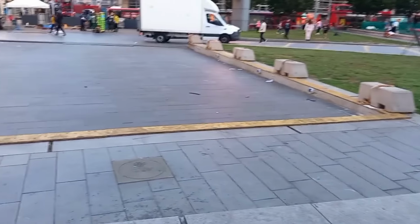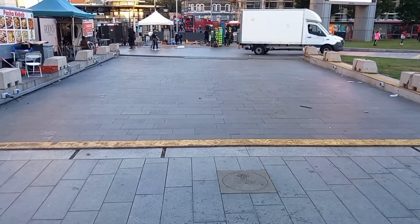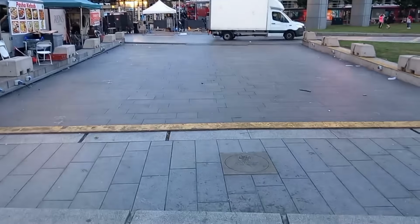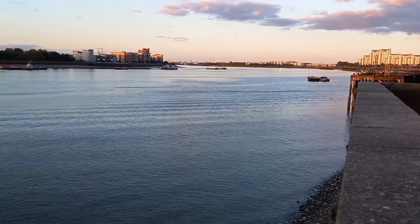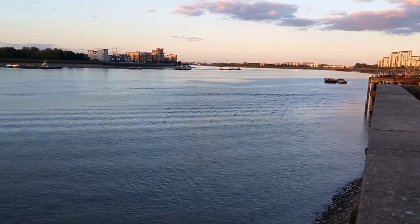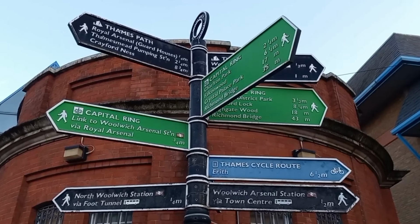Remember that there was a fountain here, or at least water would run down this part of the square, but right now, I guess with all the market on, they've made it dry. I can't come to Woolwich and not walk up to go and see the mighty River Thames. And this is actually where the Capital Ring begins.